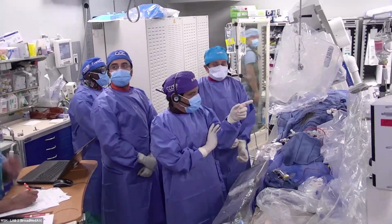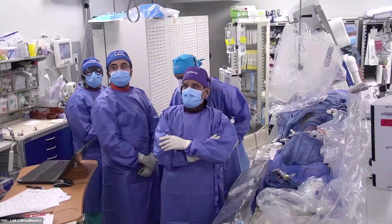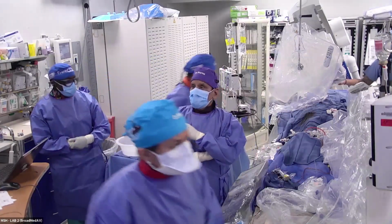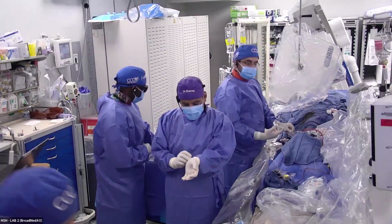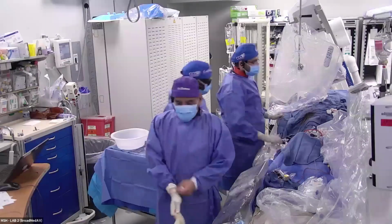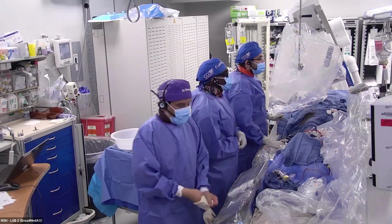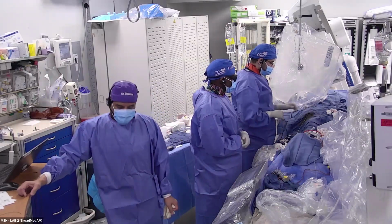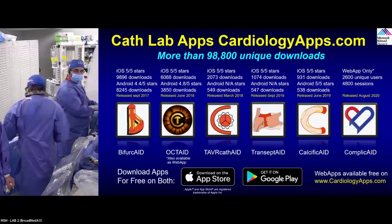Just one question for the sake of this. How often do we assess the functional significance of that side branch? Yeah, very good point. We know that angiographically, even if you look 70-80%, the positive FFR will be only in 18-20% of cases. We all are very well aware of that point.